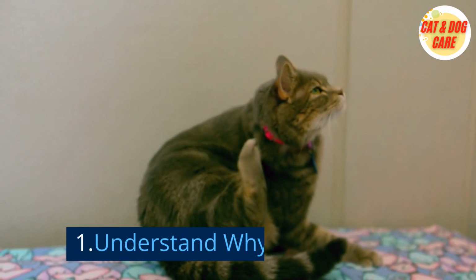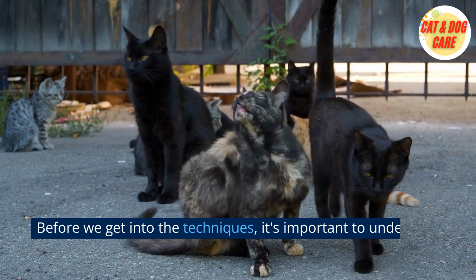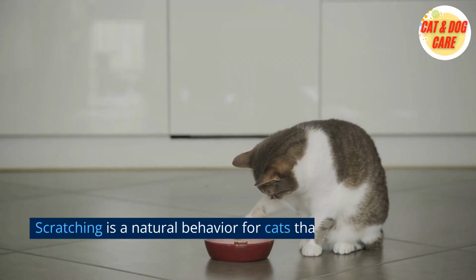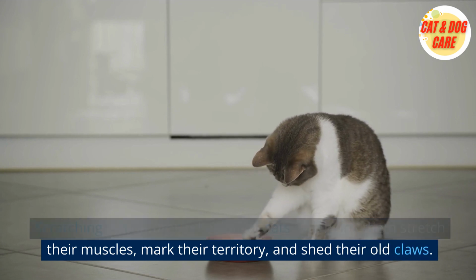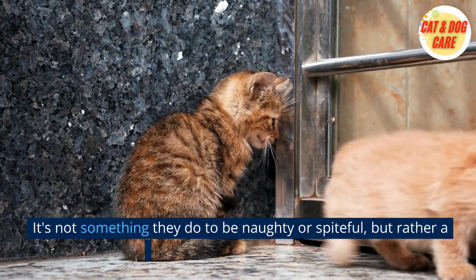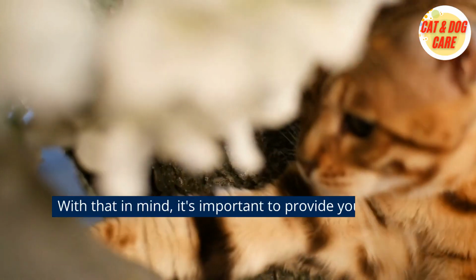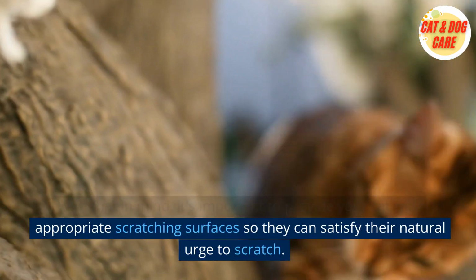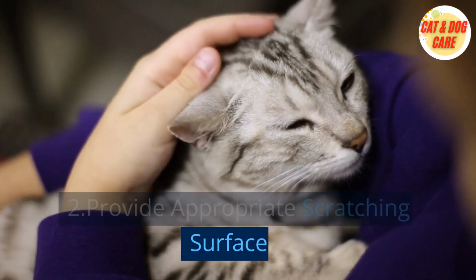1. Understand why cats scratch. Before we get into the techniques, it's important to understand why cats scratch. Scratching is a natural behavior for cats that helps them stretch their muscles, mark their territory, and shed their old claws. It's not something they do to be naughty or spiteful, but rather a normal part of being a cat. With that in mind, it's important to provide your cat with appropriate scratching surfaces so they can satisfy their natural urge to scratch.